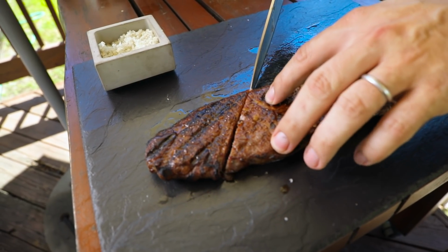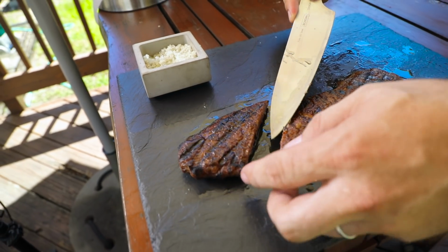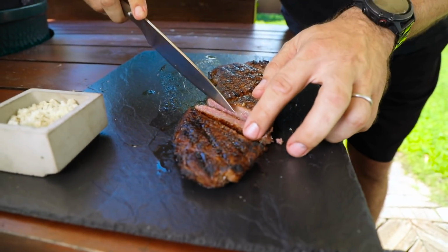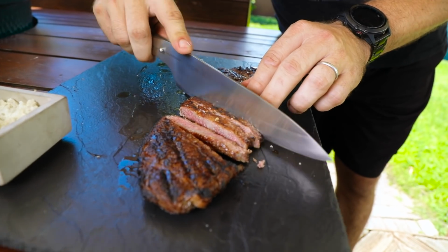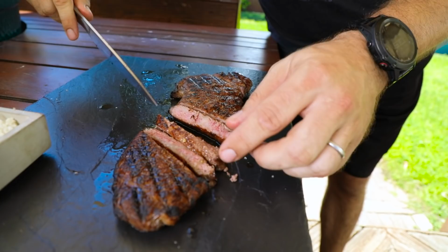Wow, it's like butter. Look at this. It's beautiful. Look at that marbling, the fat. It almost doesn't look red, sort of like medium rare. There's so much fat in there. It's extreme marbling. Just cut a few pieces here. Absolutely amazing.